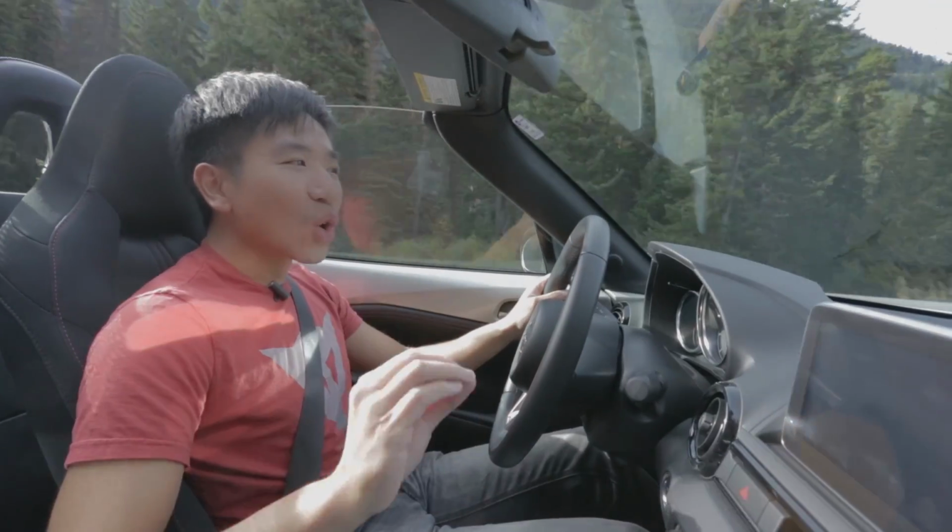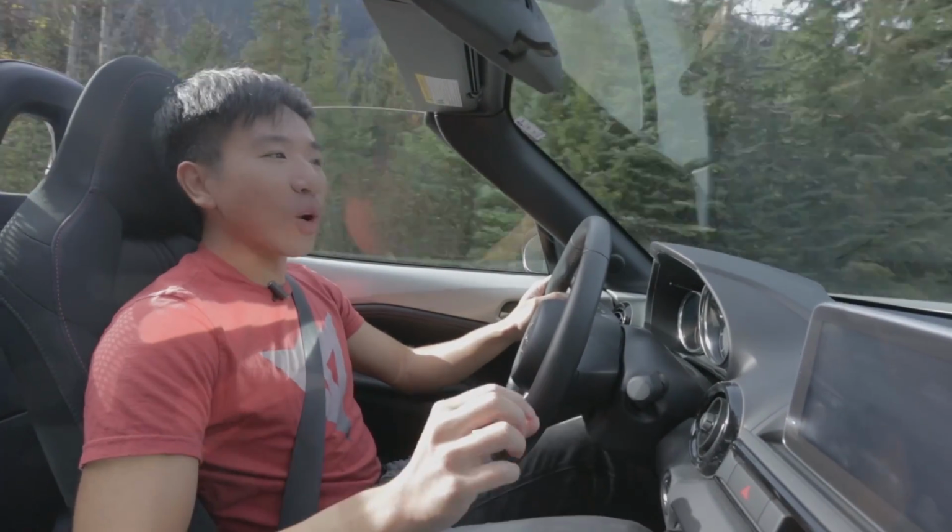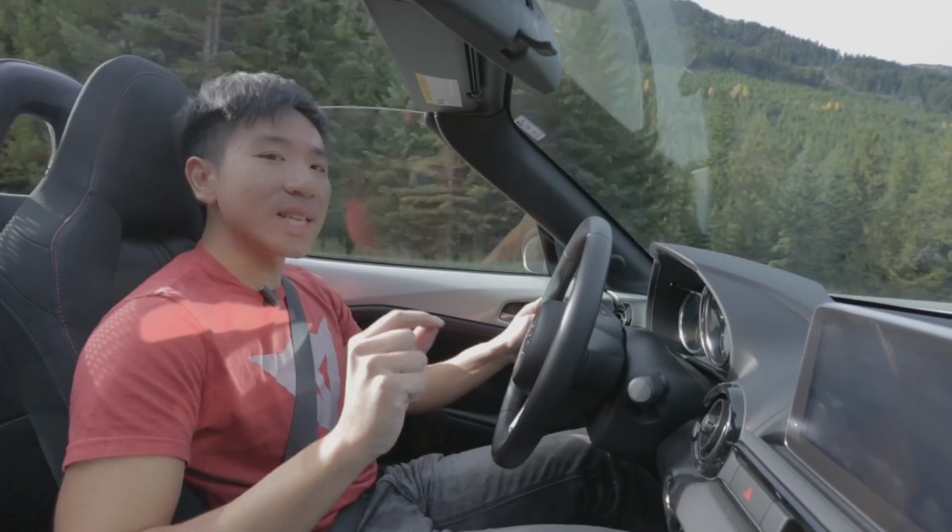The NB and NC were good cars, but they were distractions. They weren't the true sequel. This is a true sequel. This is Miata 2.0.